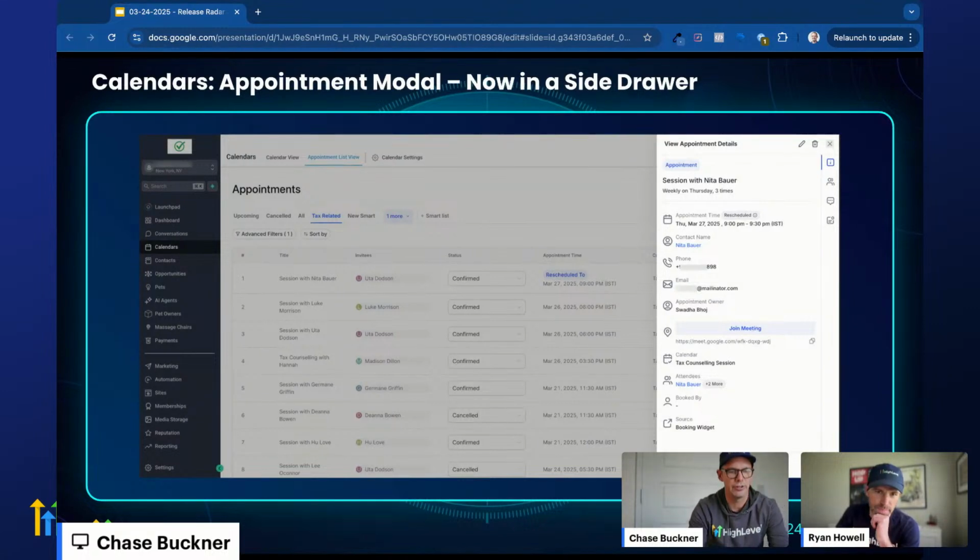Next up, calendars. We have an appointment modal now in a side drawer. This thing looks awesome. Walk us through what's going on. Is this a multi-slide here, Ryan? Do we show the different tabs? I did not show the different tabs on this one.